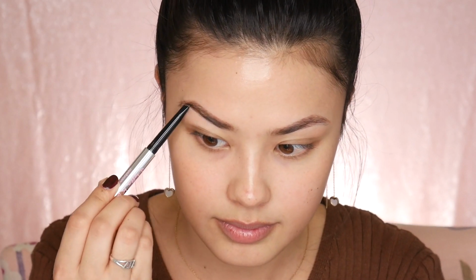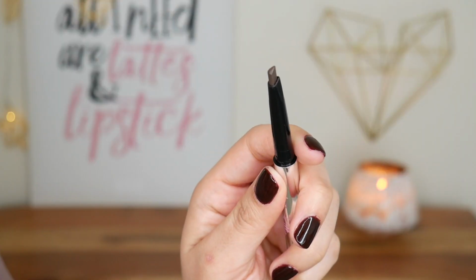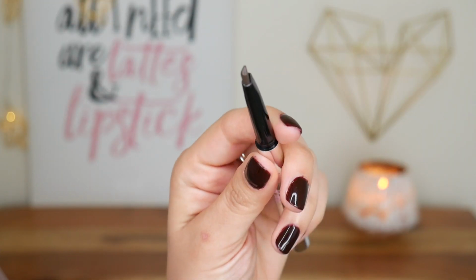I'm not gonna lie, I had very low expectations for this product because I was thinking this is gonna be more for the packaging, but this is actually not terrible. This definitely has a bit of a waxiness to it, which kind of helps slick down the eyebrows and keep them in place. The color looks great. I like the shape of this because I felt like I could really define the tail of my eyebrows, so overall pretty good. I like this, and I think this is so pretty. Maybe I should experiment more with Hello Kitty makeup.